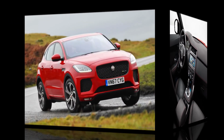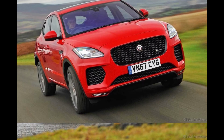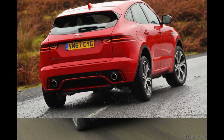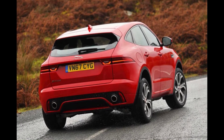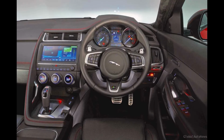All models come with a 10-inch touchscreen infotainment system while top-spec HSE versions wear a second 12.3-inch digital display instead of old-fashioned dials, much like Audi's virtual cockpit system. The central screen is bright, responsive and fairly easy to use, but the lack of a scroll wheel, such as you'll find in the Q3 and X1, means you will have to take your eyes off the road to adjust some of its more detailed settings.